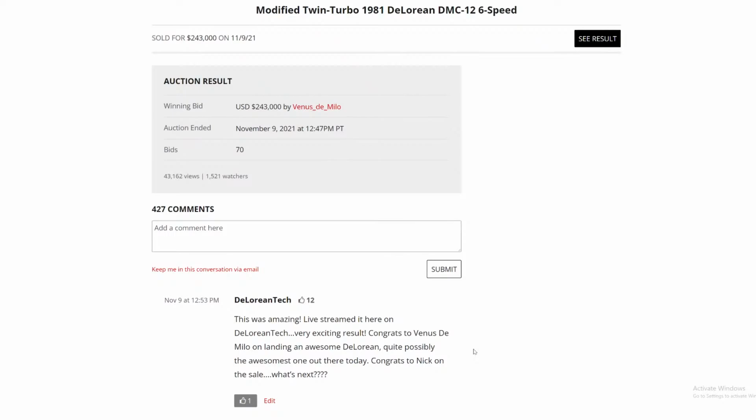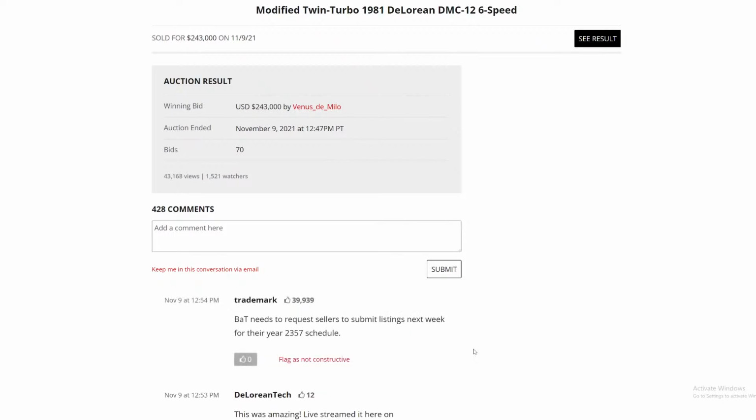I don't know how much he spent overall on the build. Rumors are out there about 120, something like that. I really don't know if that's just the build, or if that's with the car, how much we spent on the car, all that. But $243,000 is pretty damn good.